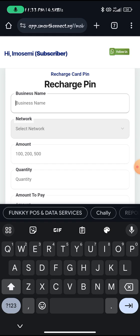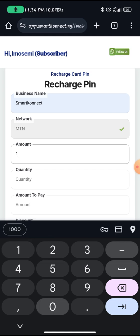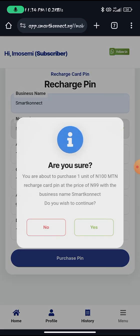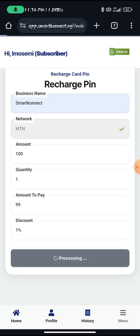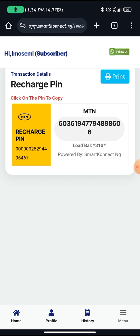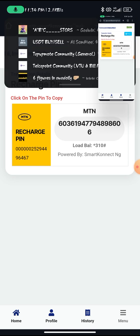You just enter your business name, then put in the network, the price, and how many you want. So can you see, just click on purchase pin, then put in your transaction pin. Once you do that, it's going to buy the recharge card, and you can also click on view pins to view your pin. So can you see, once you load this, it's going to work for you. So let me screenshot this so that I'll be able to use it later. So that's how you can leverage this website to make money for yourself on a daily basis.